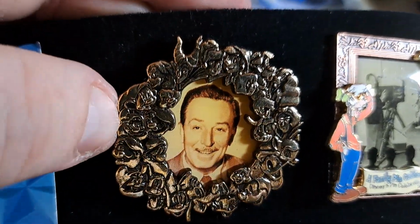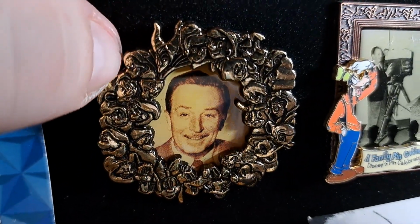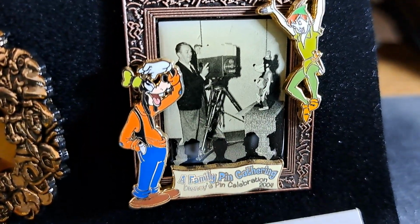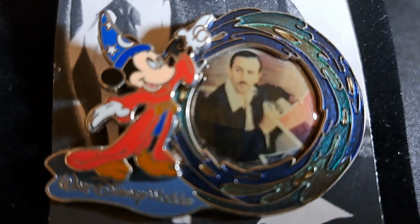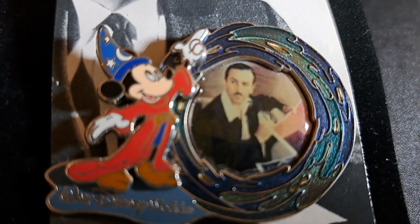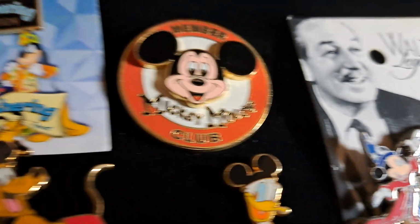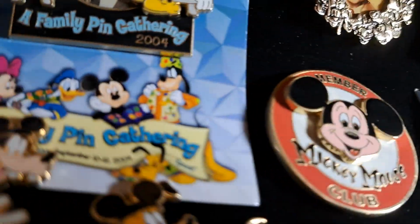I pretty much, whenever I saw a pin with Walt Disney on it, I would just go ahead and grab it. So that one's cool to me just because it's got Walt Disney on it. And there's another one. And another one. For a while, they did quite a few of those. That one's pretty neat. And they got a Mickey Mouse Club pin. I usually would grab those if I saw them.